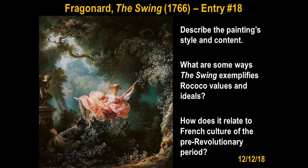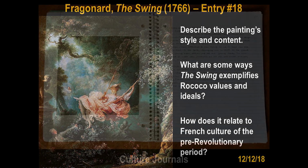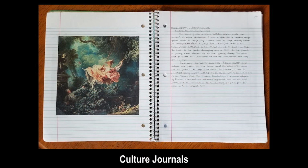What are some ways it exemplifies Rococo values and ideals? So we talked about Rococo art previously, so connect the dots with this particular piece. How does it relate to French culture, the pre-revolutionary period? So making that historical connection as well. Here's a photo of one student's. So they'll paste or tape the image in on one side of the page, and then they've got their response on the other.